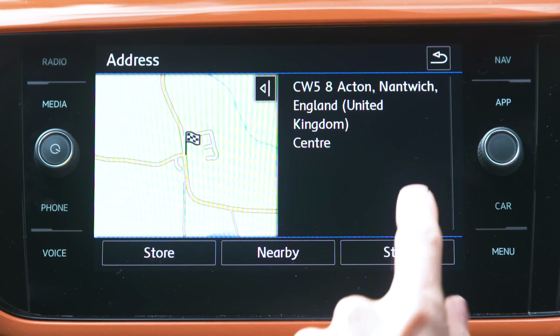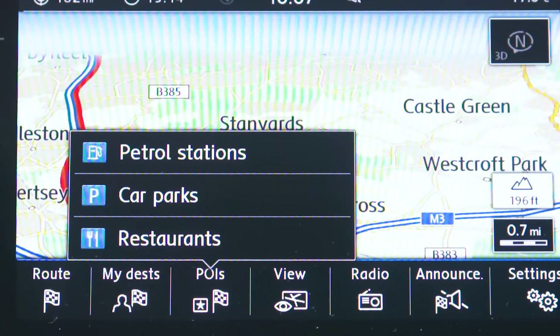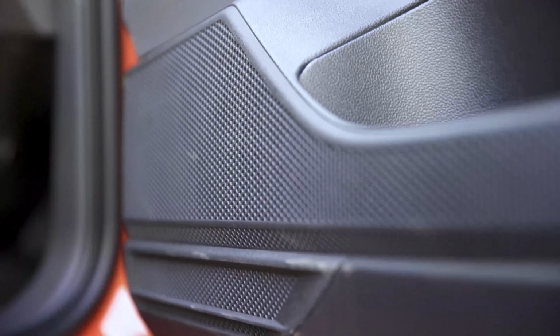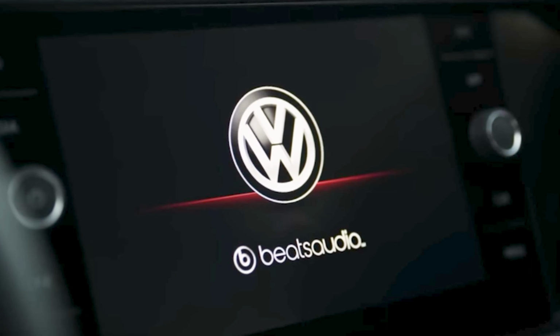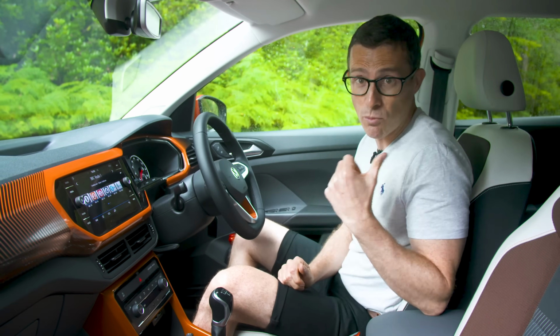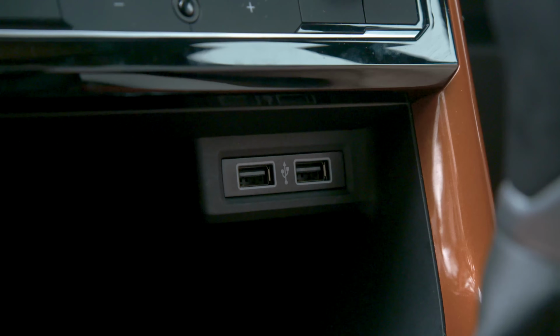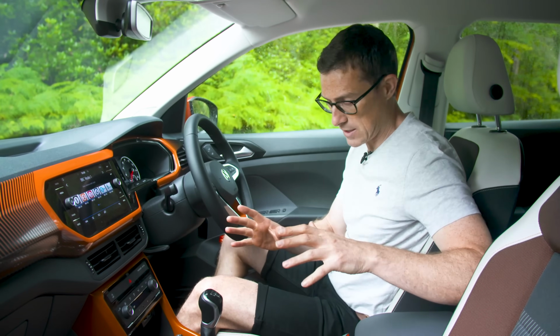Meanwhile, the built-in sat-nav is easy to program, calculates 3 routes quickly, and is a doddle to add a waypoint with. But it's a little bit sluggish to pan and zoom around the map. Meanwhile, the standard 6-speaker stereo is a little bit weedy. However, you can upgrade to a Beats audio system, which is just louder, better quality, and it has a subwoofer in the boot. Speaking of connectivity, you've got a couple of USB points there and a 12-volt charging socket there, so easy enough to charge all your devices.